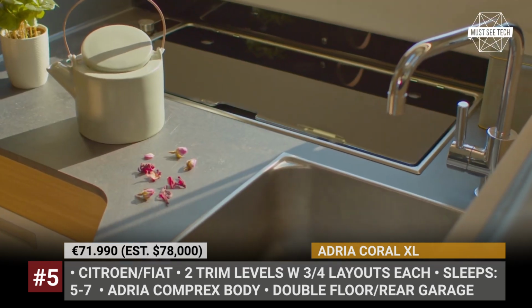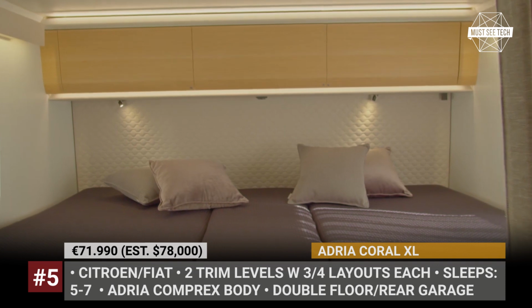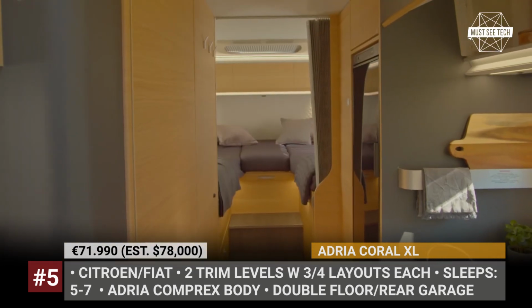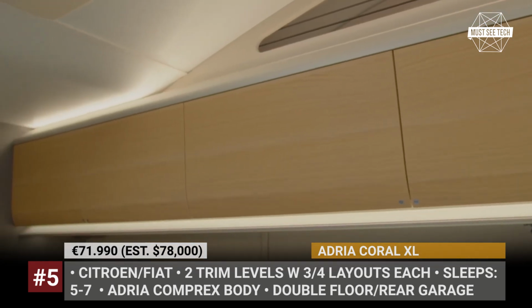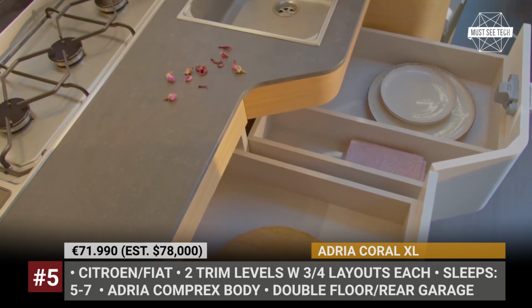The overcap sleeps 2 as standard and feels quite airy, featuring 1 panoramic and 2 side windows. Plus, the cabin can be easily customized if you opt for one of 6 upholstery choices and add factory-fitted carpets, cushions, and coverlets.